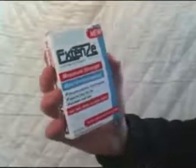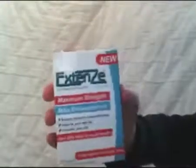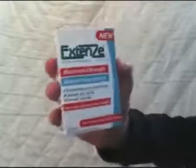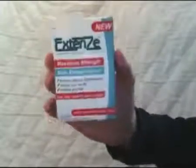Something else is that you don't need to get a prescription, so you do not need to go to a doctor, and that means you can start taking it and stop whenever you see fit, whenever you want to. If you want to take it for 3 months or 6 months, it's entirely up to you.